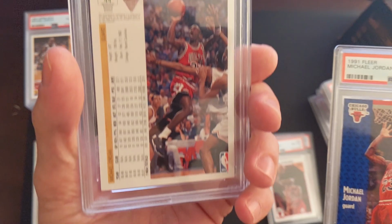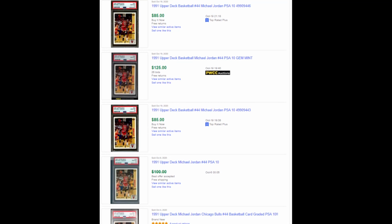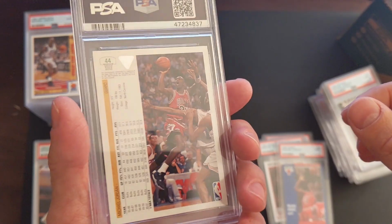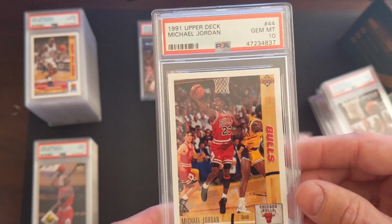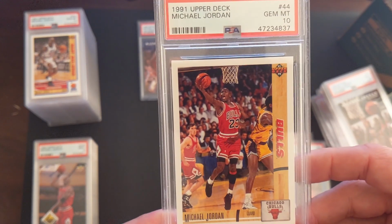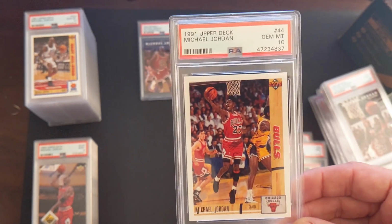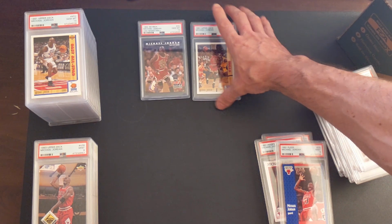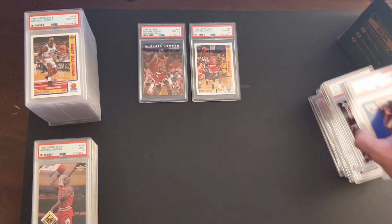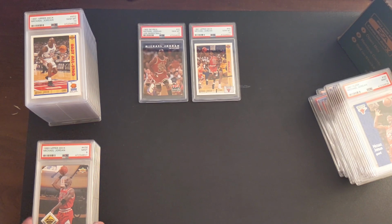This card, I think, goes for maybe $75 or so in a PSA 10. Of course, Jordan cards have cooled off a little bit following the Last Dance documentary. His cards were really on fire for a while. Base cards, really anything from Jordan was skyrocketing in price. They've cooled off a little bit, but a lot of these are still holding pretty strong prices. Definitely expect to make my money back on this order. I think it was give or take $500 for 47 cards.